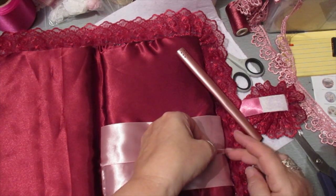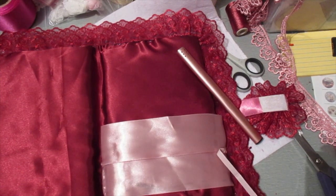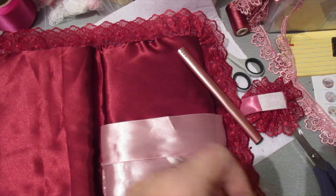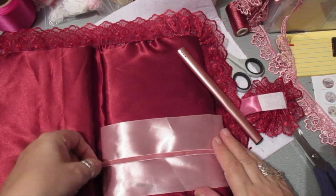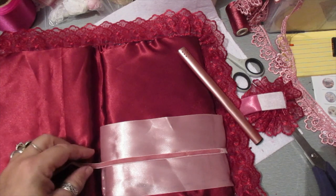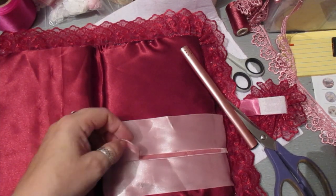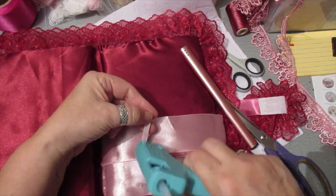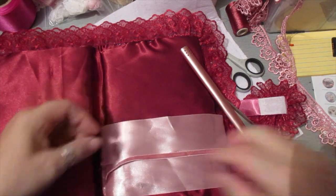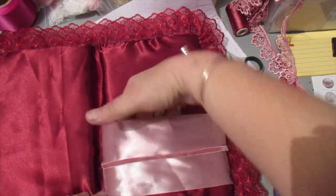Pop on the velvet there, like that. I'm just going to try and glue the velvet, just so it glues them two pieces together, like that. And then like that, and that gives a nice pocket.